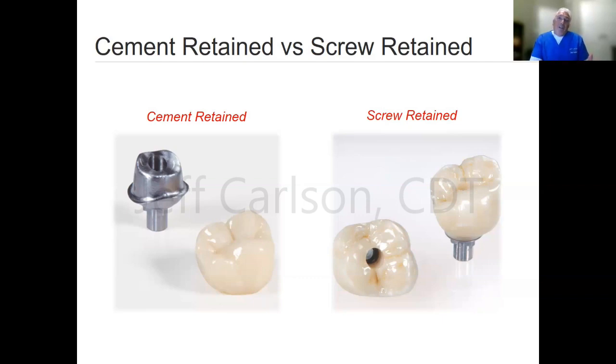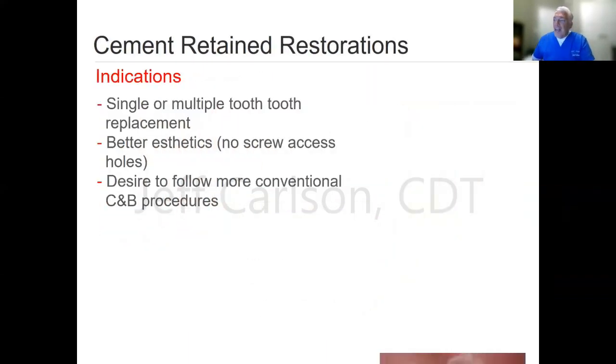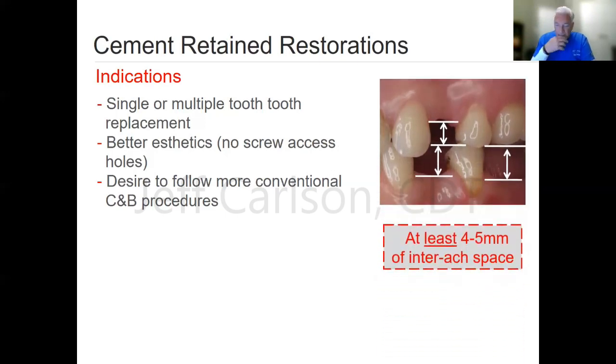So most people are doing screw retained now. It's funny, we started out, everything was screw retained. And then, in the early 90s, everything started going to cement retained. They didn't like big screw access holes, and it was ugly, and aesthetics were an issue. And it went cement retained. Now it's reverted back to screw retained. But there are indications and contraindications for these. And I think what's important is that we understand some of the limitations to each one of them. And so for a cement retained restoration, these require a little more interarch space, restorative space, than say the screw retained prosthesis.